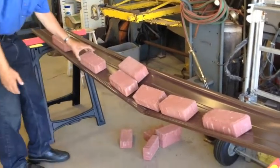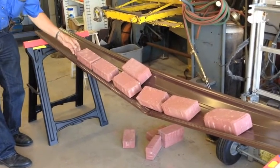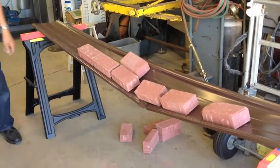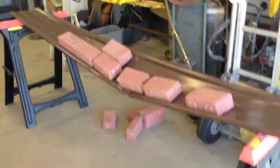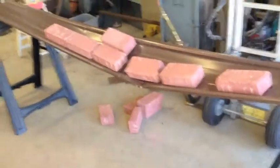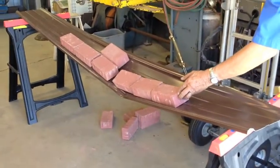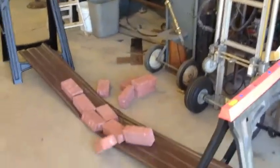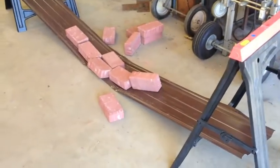Oh, you have stressed this. That bridge is tougher than the Winona Bridge, I'll tell you that. There they go. And that is what happens when you put too many frac sand trucks on the Winona Bridge.